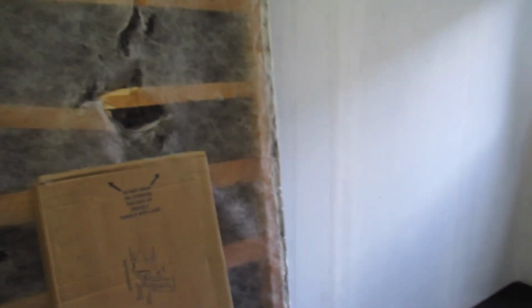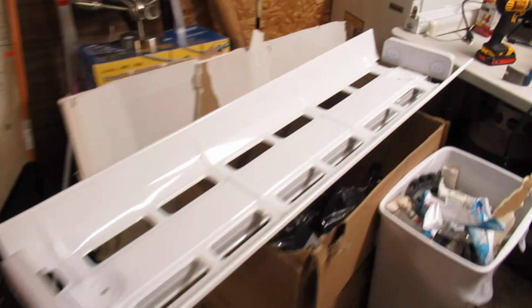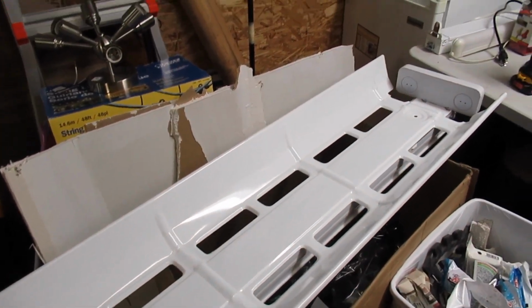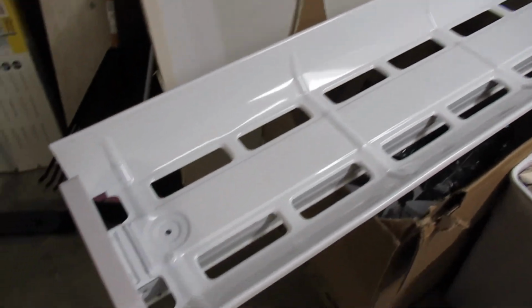My friend that has all the workout stuff is planning on getting more for the area now that it's more open. So yeah, that was pretty much the only thing I found yesterday. I didn't find anything else. But we'll get this put up and see what it looks like.